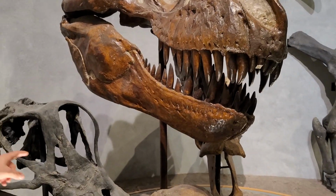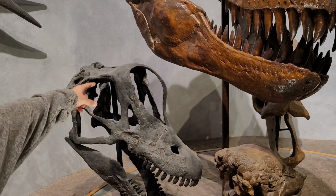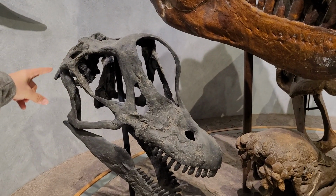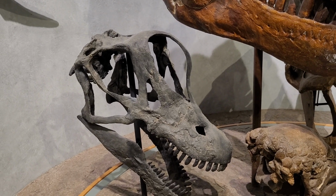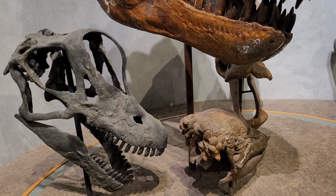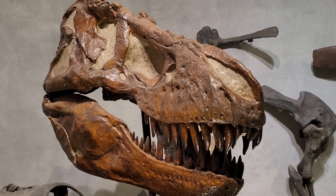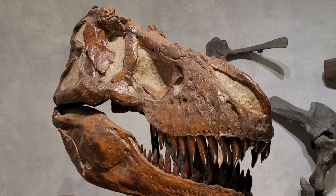So air sacs would be stored in there, and the nasal passages would go to the olfactory bulbs, which would lead to the brain. Wow. So, I mean, it had a decent sense of smell, not too good, but Tyrannosaurus, you can see you have the nose, and it goes all the way up to these huge olfactory bulbs, which are great at smelling.